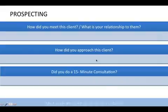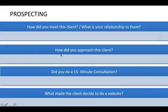Okay, very cool. Ultimately, what made this client decide to do a website with you guys? Well, honestly, it was the competitor. They saw the different sites that the competitor had, then they looked at our portfolio because we've done so many, and not everybody has to do that because obviously we have the MA Web Centers and the MA samples that we can share with them after the fact.